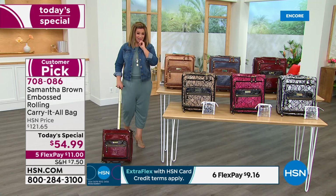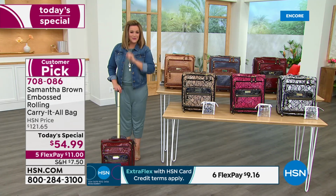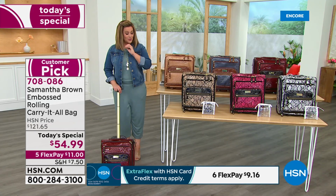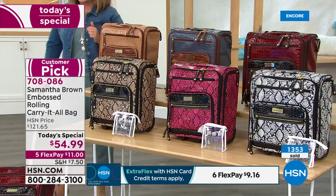So for one day only, we took this bag from $121 to $54.99. It is better than a half off sale, and we are estimating a full sellout by mid-afternoon. So if you're thinking about it, early bird gets the worm here. We're at almost 2,000 gone already, so there you go, about 1,300 and counting.